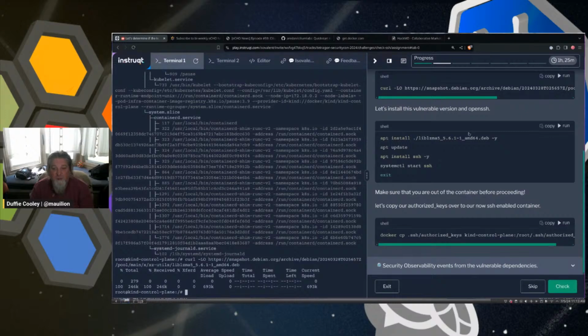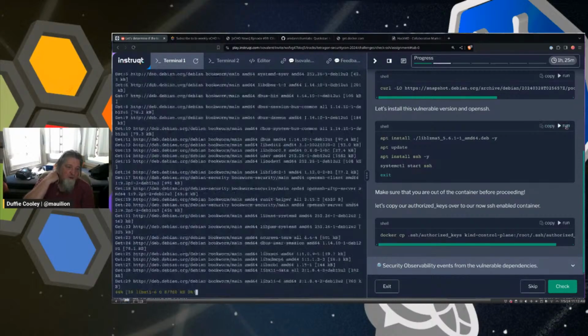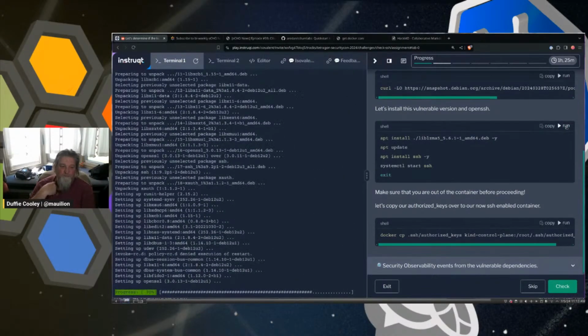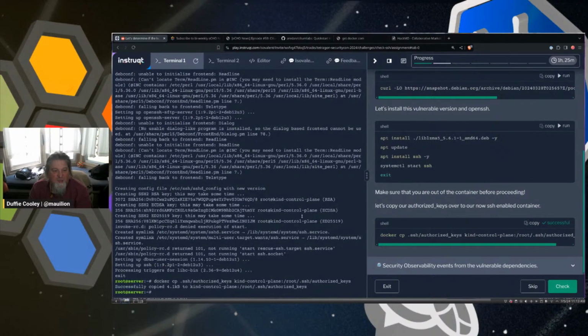The next thing we're going to do is install it. Now that we've downloaded it, let's go ahead and grab it. And then, of course, we're also going to need SSH. So we're going to install and enable SSH as well. Now we have SSH running. We need to go ahead and copy our keys into the Docker container. And what that allows us to do is now we can actually SSH in, right?